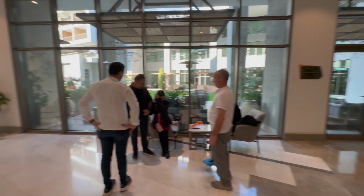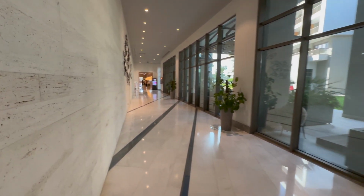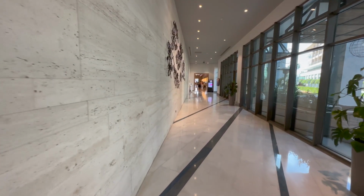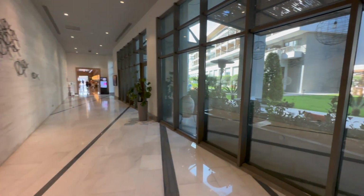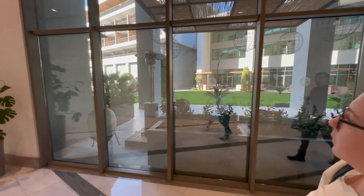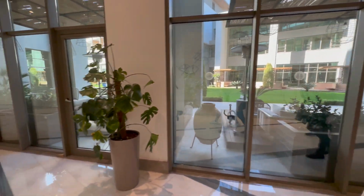Palmyra restaurant is on -1, and this is your entrance into it. You can actually walk in between both sides of the hotel. We've just got fire exit doors.